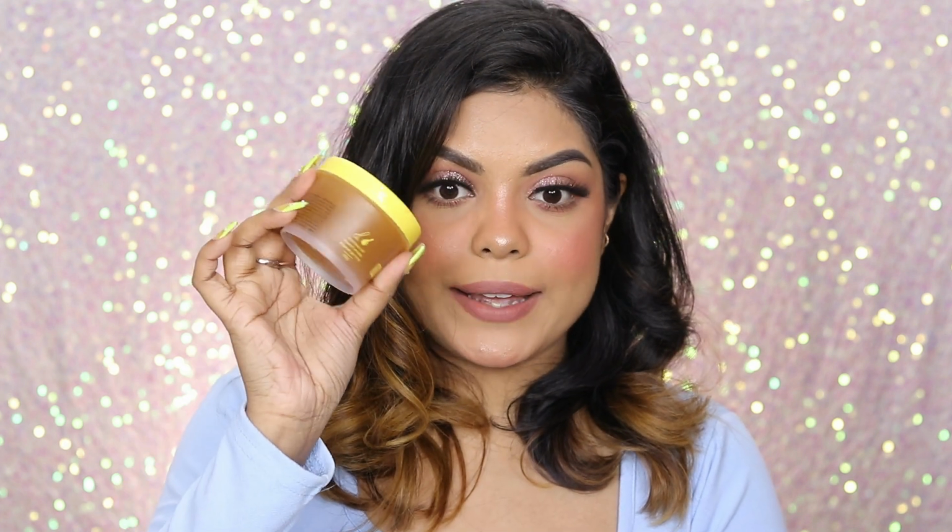329. I've got it around 250 rupees, and this is how the packaging is going to look like. I have bought this for my body. Smells nice, not organic definitely.